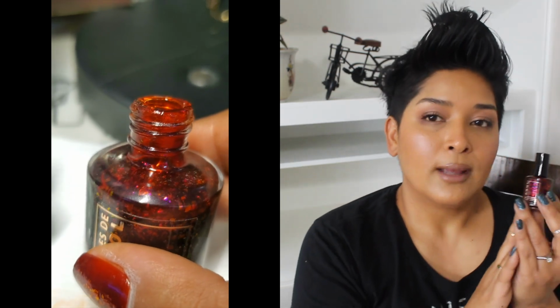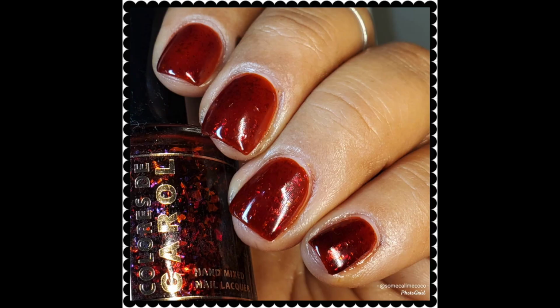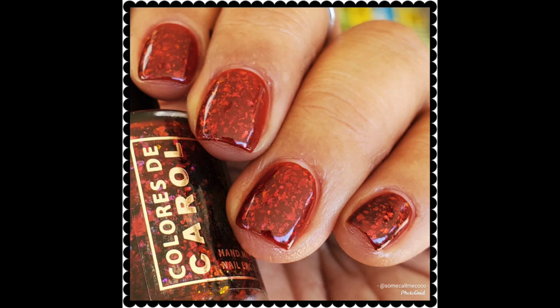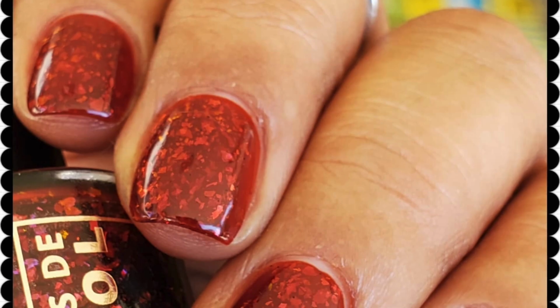So this one is called Elm Street, and on Colores de Carol's website it is described as a burnt orange jelly. You'll see in the close-up bottle shots that on the neck of the bottle, it's orange. Because it is a jelly, it takes a few coats, and after you're done layering about 3 coats of this, it ends up looking red on the nails.